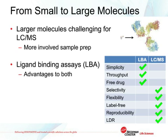There's another advantage in that LCMS can be label-free. There's no enzyme-linked secondary antibody that's required to generate a signal, as there is in a ligand binding assay. There's also the advantage of reproducibility, when you can include stable isotopically labeled internal standards that can help reduce the variability that can be introduced during sample preparation. There's also an advantage in the linear dynamic range, which tends to be larger for LCMS applications, so there's less dilution of samples that is often required for ligand binding assays.